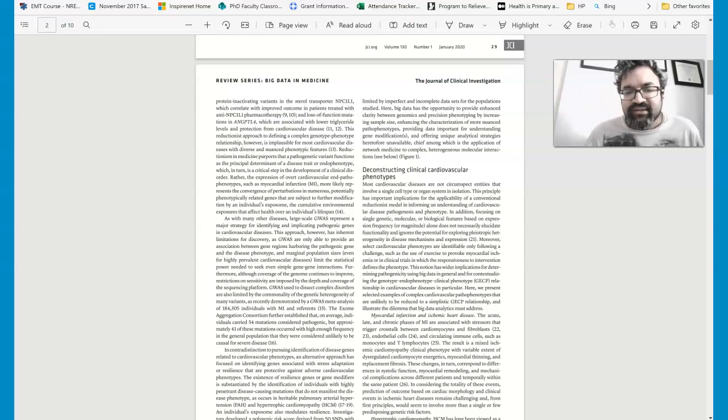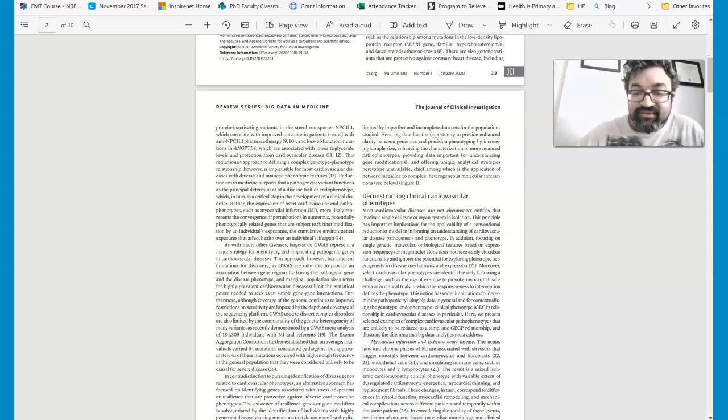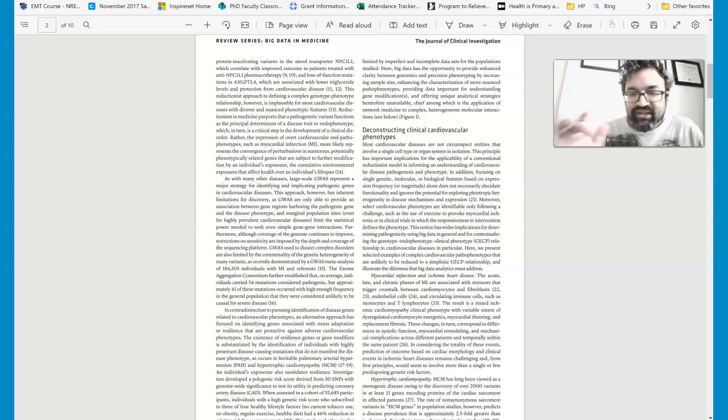So, transitioning now from deconstructing genotype as the determinant of cardiovascular phenotype to deconstructing clinical cardiovascular phenotypes. What does that mean? We start off by saying most cardiovascular diseases are not circumscribed entities that involve a single cell type or organ system in isolation. So we need to scratch that thought first and foremost. It's important to understand that it's not a single cell that is causing disease, and deconstructing that has important implications for the applicability of a conventional reductionist model in informing an understanding of cardiovascular disease pathogenesis and phenotype.